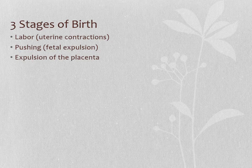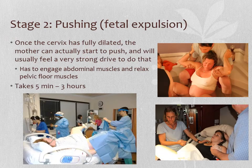So at the end of that first stage of labor, now finally, after hours and hours and hours, the woman can actually push. And she'll usually feel a very strong urge or desire to do so. It kind of feels like you really need to go to the bathroom. All right, so the cervix is fully dilated. Now you can start to push, and it's kind of like trying to take a really large bowel movement, right?